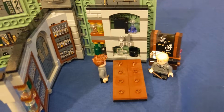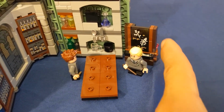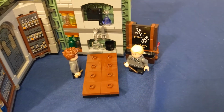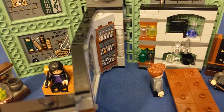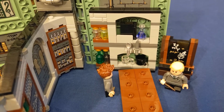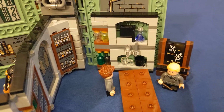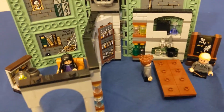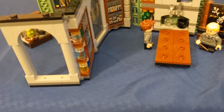Starting on the right side of the book, we have our chalkboard with, I'm assuming, ingredients and potions lists. And we got a lot of really cool little potion bottles. I always thought those were super cool, especially the ones that they make out of the little cone clear pieces. You can see that there's potion bottles lining this wall here.